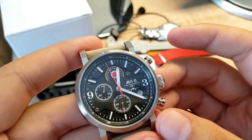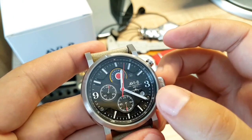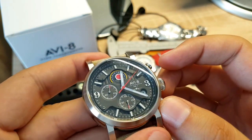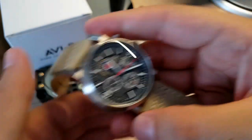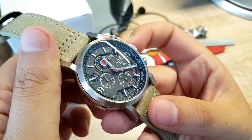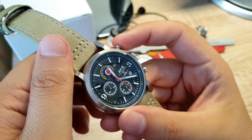So what else? You can see it has two screws here on this side, and at 4 and 8, and these screws are holding the top part of the dial and the down part. Oh, I can see so many fingerprints. Sorry, guys. And the down part here, you can see the Geneva stripes type of dial.